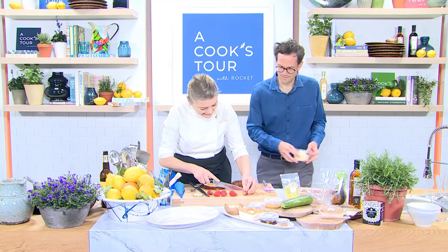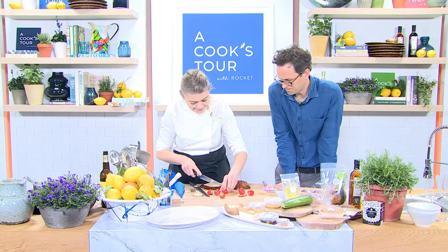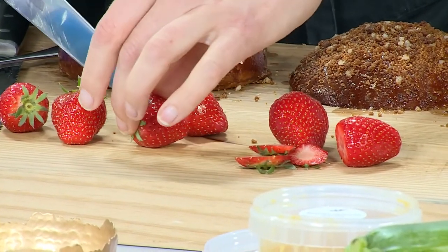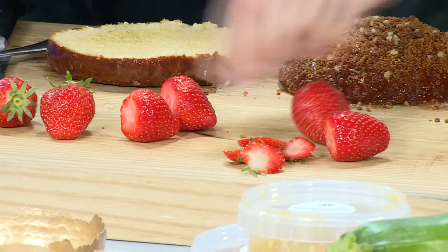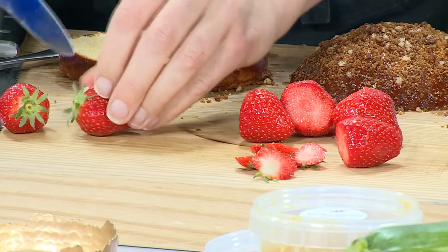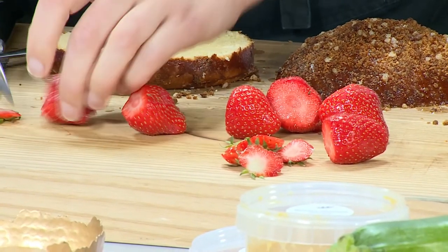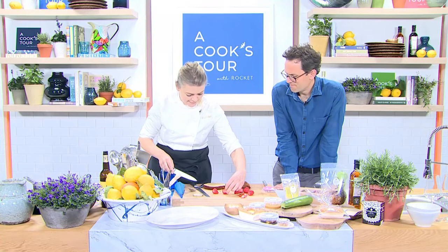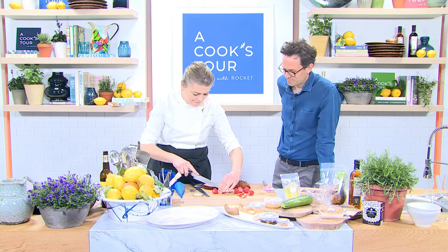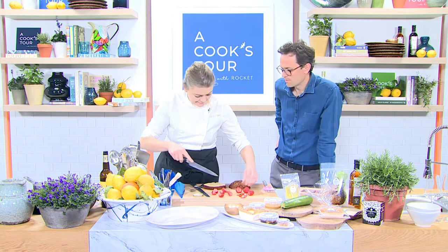So I'm just going to take the top off as close as I can to the greenery. Do you not worry about the stalk? I think the stalk's been bred out of them. When you were a child, you used to be able to pull them out, but depending on the variety, I don't worry about that at all. I just want as much strawberry in there as possible. So it's really up to you. You could slice them over. I think I'm going to just half them and put them around the edge.